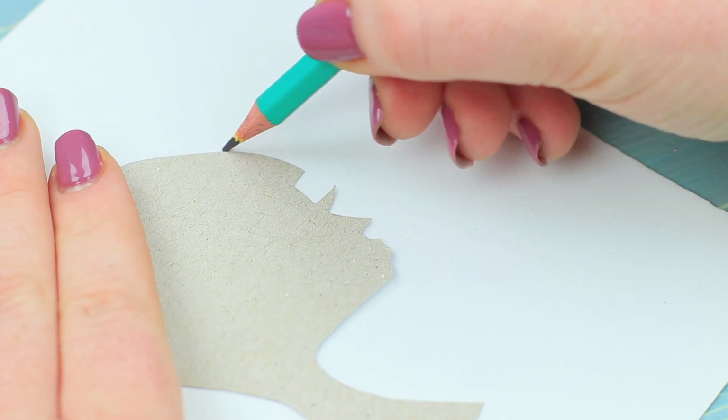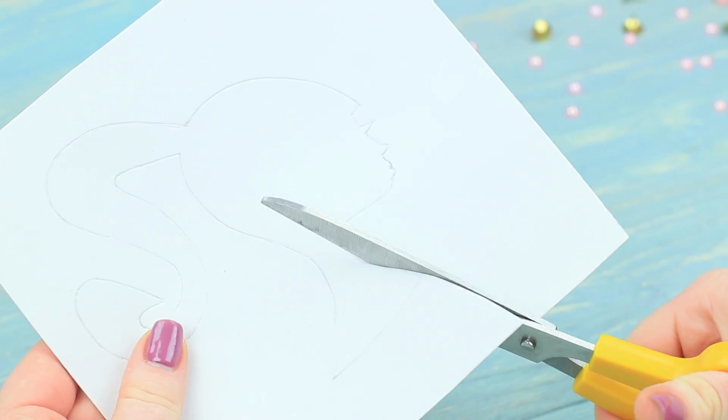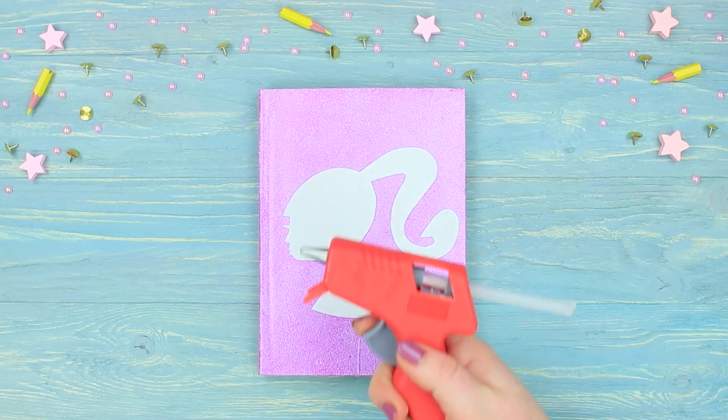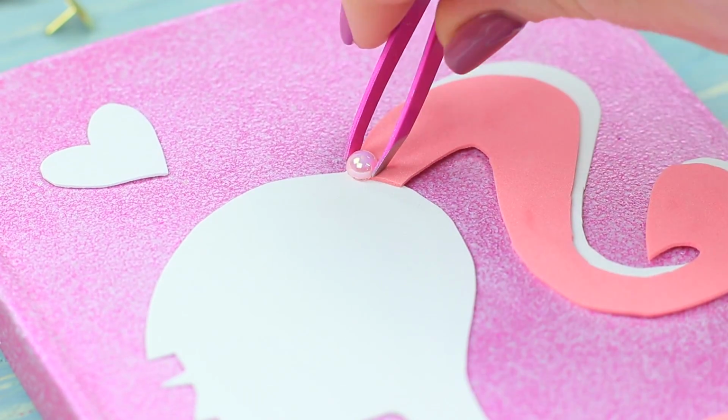Trace a Barbie head logo on a white foam rubber sheet. Cut it out. Hot glue it to the notebook. Attach foam rubber sheet details on top. Decorate it with half beads.